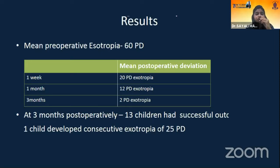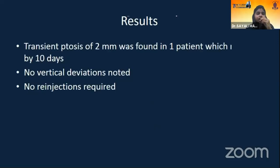At 3 months post-operatively, 13 of our children had a successful outcome, but 1 child developed consecutive exotropia of 25 prism diopters. Transient ptosis of 2 mm was noted in 1 patient, which resolved by 10 days. No vertical deviations were noted, and no re-injections were required.